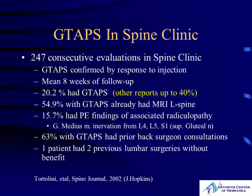And if you look at people who are being seen in spine clinic for back pain, they found that 20% of the people who were referred for back pain really had this greater trochanteric area pain as their main concern. It wasn't back pain. It was trochanteric area pain. But of that group, already half had had an MRI of the spine because people didn't take the time to do the examination to see where they hurt.